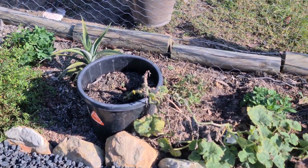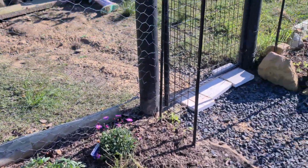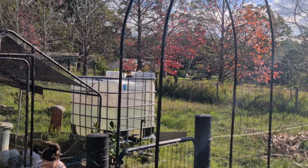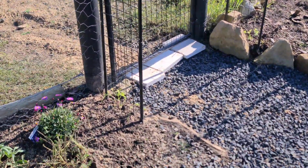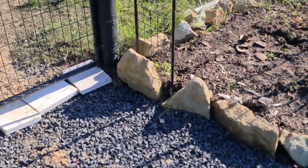And then I've just got an arbor that enters into the orchard area, and I've planted some Valerie Harrod sweet peas. They're a beautiful pink. I'm a pinks girl. So I have planted those either side of the arbor.